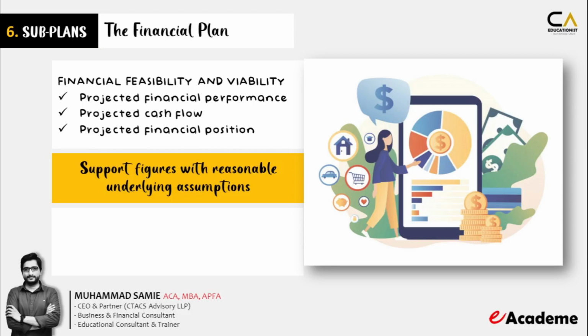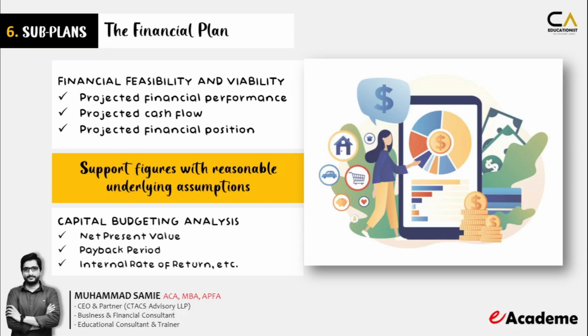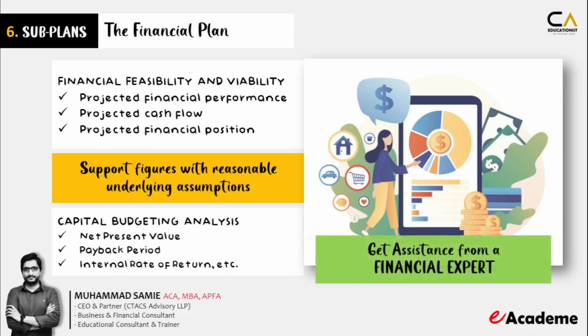The additional components covered by this section will be the capital budgeting analysis using tools like net present value, payback period, internal rate of return, etc. You are advised to get assistance from a financial expert for drafting this sub-plan.